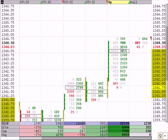Alright, there's our 64.75. That's our 3-point area that we typically target for our stop. We can't have it go over 64.75. If we have it go over 64.75, we need to get out of this trade.